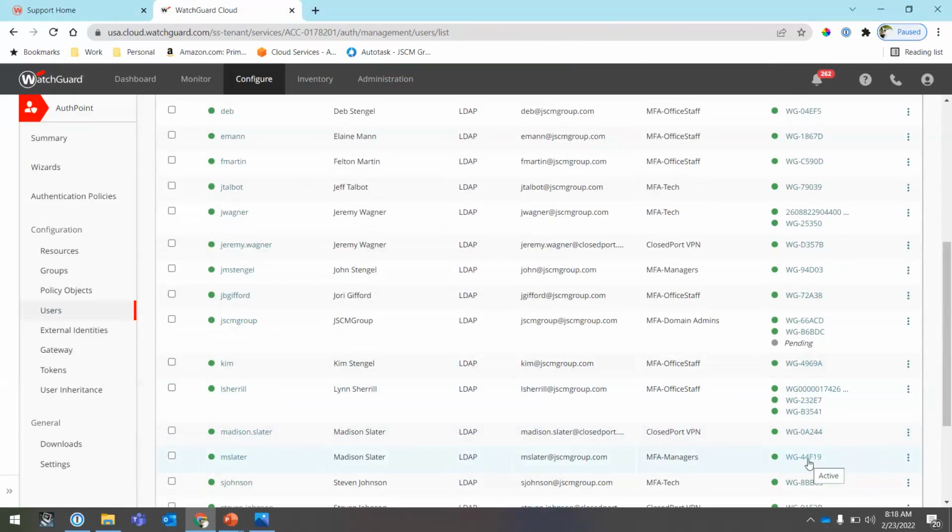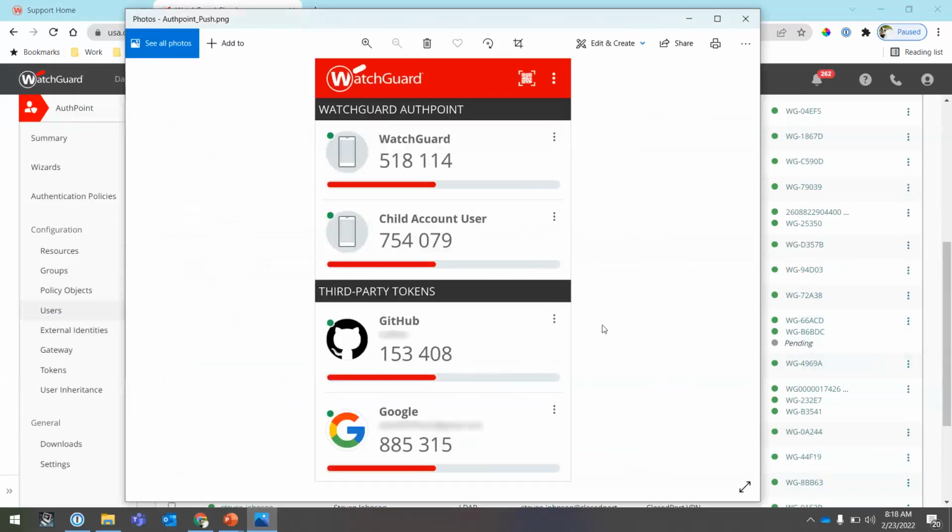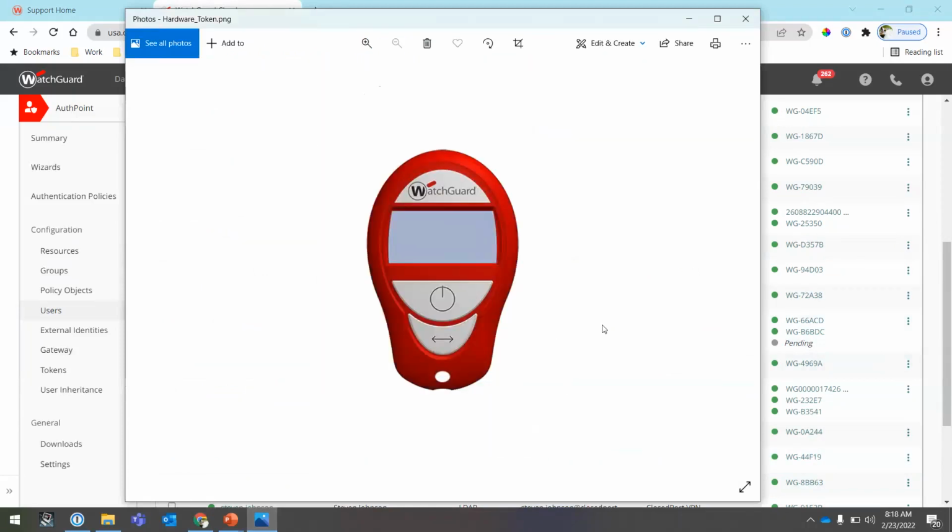You don't have to use the mobile token. If you have users that don't want to use their personal device, they don't have a personal mobile device, or you have a company policy where you don't or can't require them to use their mobile device, then we have hardware tokens. Hardware tokens can be purchased in packs of 10, and they are nice little keychains manufactured by WatchGuard.